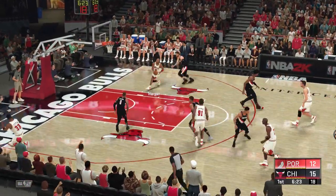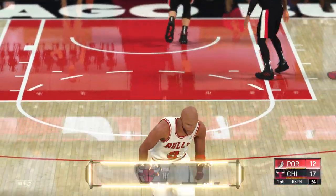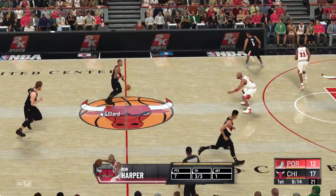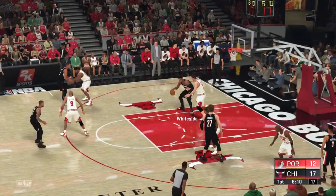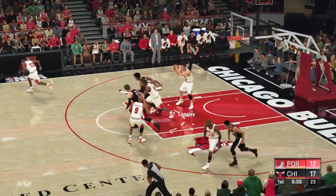Harper against Nurkic. Harper's shot's good. And I enjoy watching Harper as he fends off the contact. Awesome at just finding those little cracks in the defense and exploiting them. Now here's Whiteside. That one off the back iron and out.